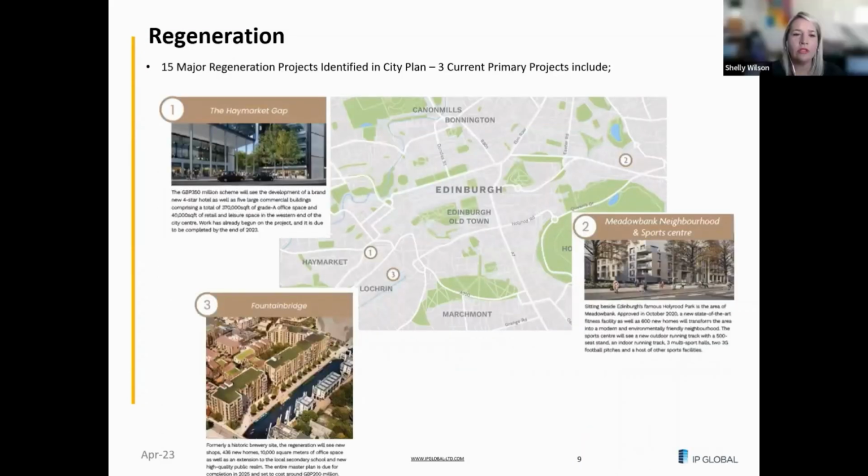All right, so we've got regeneration. Obviously, these are the kind of things we're wanting to have a look at when we add a development to our portfolio: what's currently happening, what kind of regeneration is happening to uplift the city. We've got 15 major regeneration projects identified in the city plan, and the 3 most popular at the moment would be the Haymarket Gap, the Meadowbank neighborhood and sports centre, as well as Fountain Bridge, and all of these obviously create a lot of jobs and things like that in the area as well.